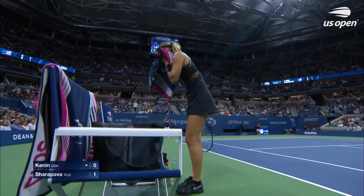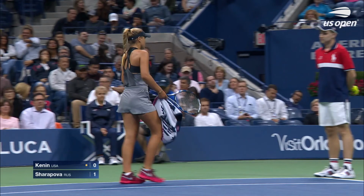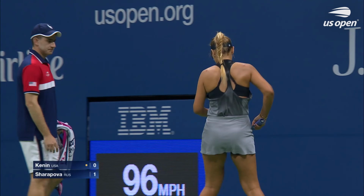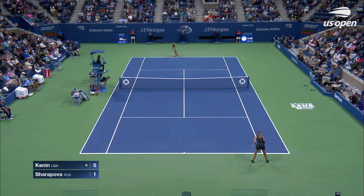Obviously, the match is young. We were just starting. She's making a lot of balls, Kenin is, and now on serve, maybe she has relaxed enough playing a long return game to start out with some good first serves, but she needs to move it around the box. Doesn't have a big serve. Sofia Kenin to serve. Doesn't want that serve to sit up in Sharapova's strike zone.